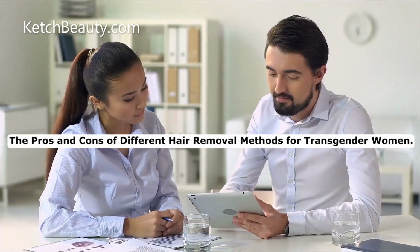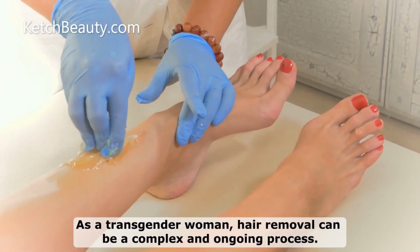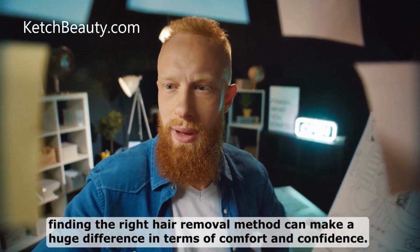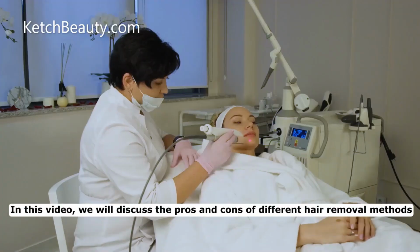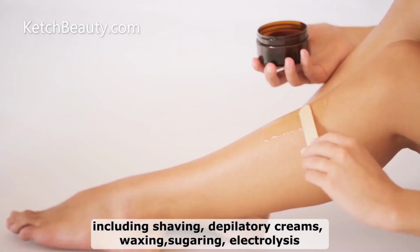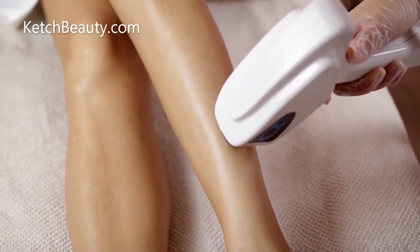The pros and cons of different hair removal methods for transgender women. As a transgender woman, hair removal can be a complex and ongoing process. From the face to the chest, legs, and even the genitals, finding the right hair removal method can make a huge difference in terms of comfort and confidence. In this video, we will discuss the pros and cons of different hair removal methods, including shaving, depilatory creams, waxing, sugaring, electrolysis, at-home IPL hair removal, and professional laser hair removal.